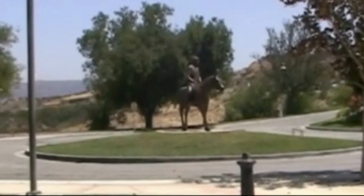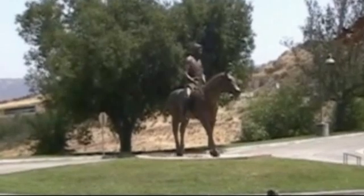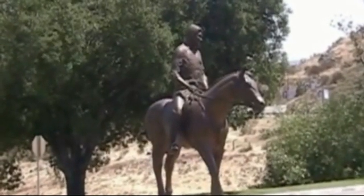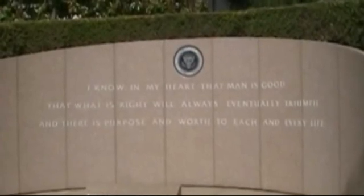In one of the courtyards is a statue of President Reagan on his horse. Ronald Reagan, the true cowboy. That cowboy attitude, that can-do attitude that makes America great. That makes America the greatest and wealthiest nation on earth. In 2016, Nancy Reagan joined her husband here. The memorial for the President of the United States with his lovely wife.